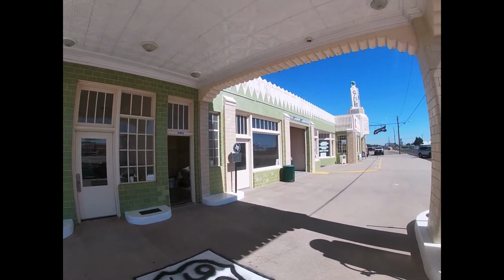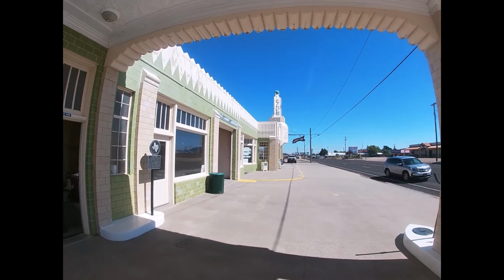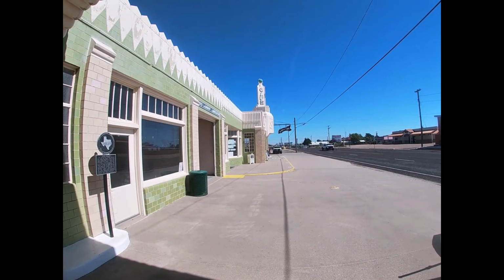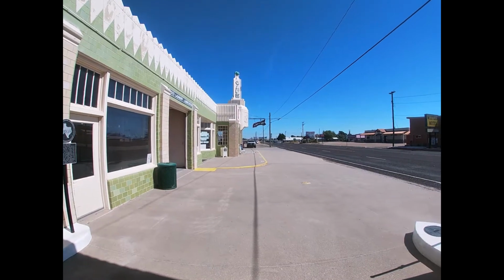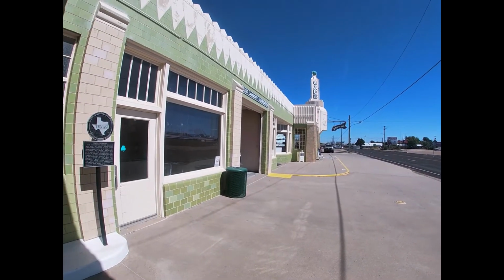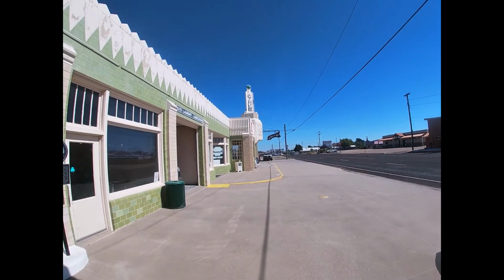The second was the U Drop-In Cafe, which just reopened, and I'll tell you more about that in a second, but it got its name from a local schoolboy's winning entry in a naming contest. And the third structure was supposed to be a retail store that instead became an overflow seating area for the cafe. The Tower Station was the first commercial business located on the newly designated Route 66 in Shamrock.